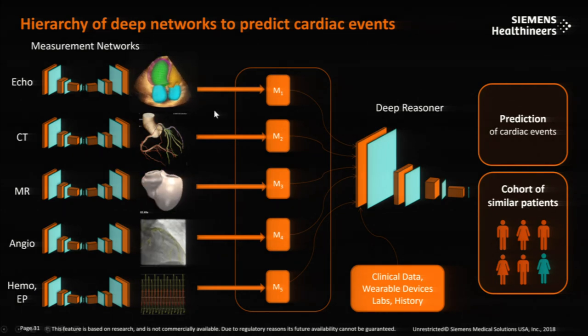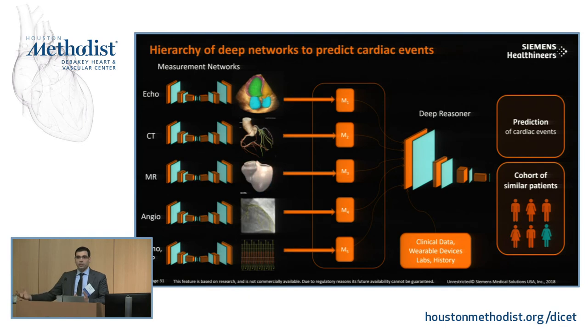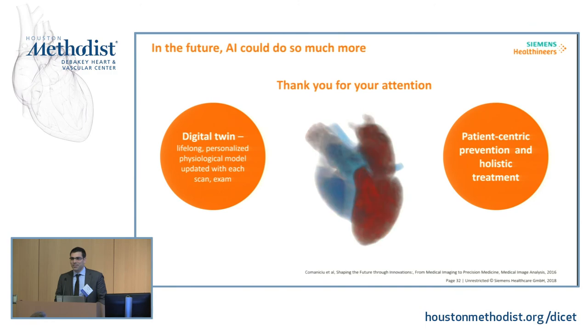And now you can think of, if I have a patient, I got the echo, the CT, maybe the MR, the angiograms, all this clinical data, we pass this data through these neural networks of measurements, and then combine all this into a neural network that can take the most of that data and create a kind of small fingerprint of the patient. And then you can use that information to, for instance, find which patient is the closest in your cohort, and what happened to that patient, in order to do some similarity thinking. Also, potentially, why not predict cardiac events like sudden cardiac death by combining all this information together. Yes, that's pretty much it. Thank you for your attention.